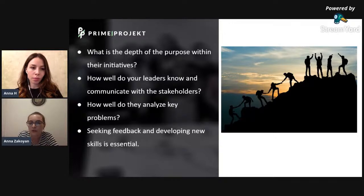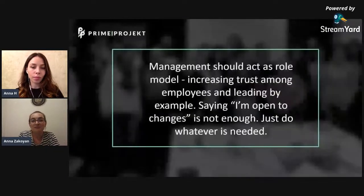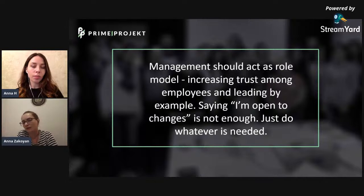And usually managers are not doing that. Usually they expect this from their employees or teams, but it is hard, maybe in terms of authority or status, to do this kind of thing. But what we've seen based on our practice is that the better a person is at dealing with feedback, the better a leader this person can be. So this is something that you should focus on. And maybe this is something trivial, but management should act as a role model, because this is the way they increase trust among their employees, and they should be leading by example.